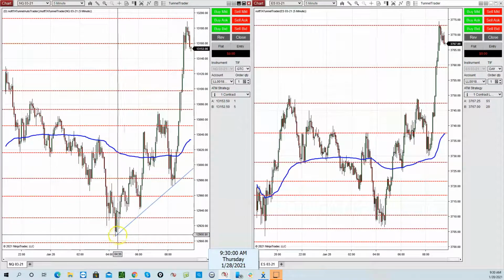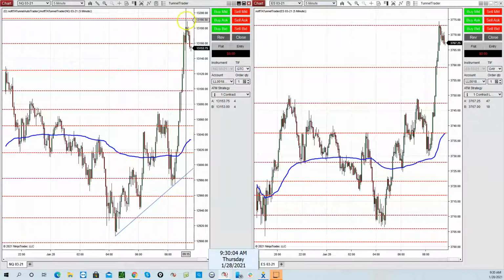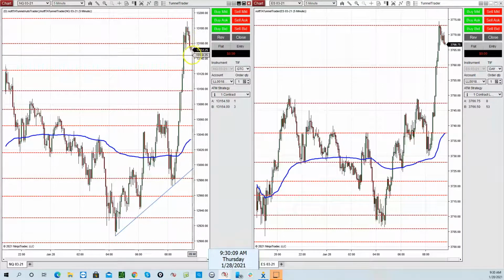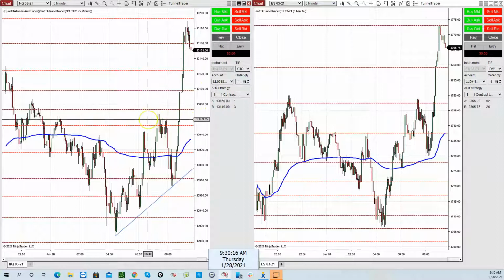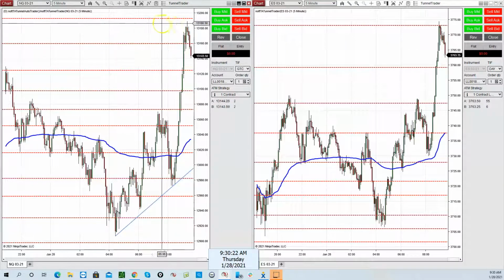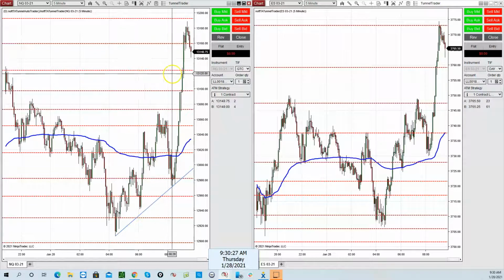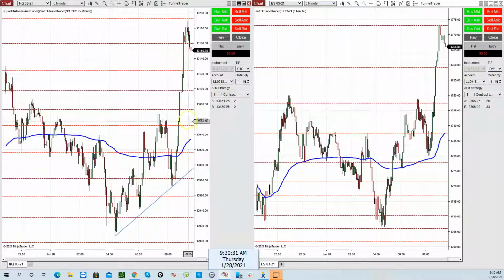We see that the market was here on the night session, came all the way up. So right now, this could be just a retracement right here before it continues to go to the upside. At this point, I have no trend lines on the upside, just this one on the downside. So I'm just gonna be patient and wait to see what the market wants to do.